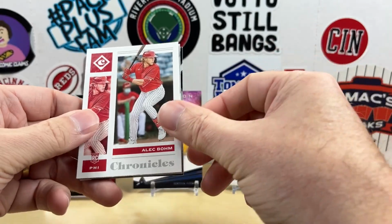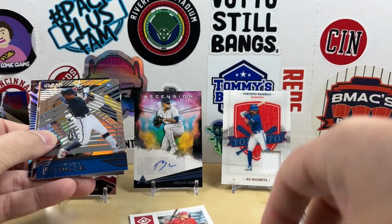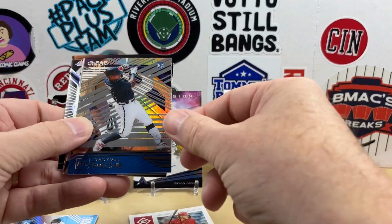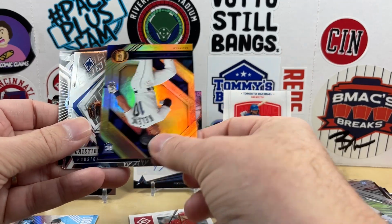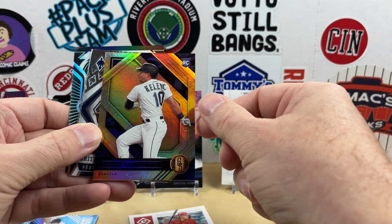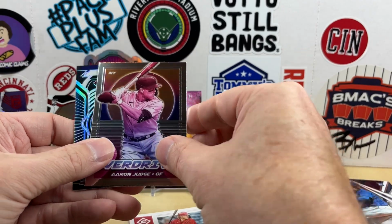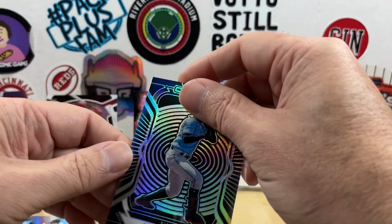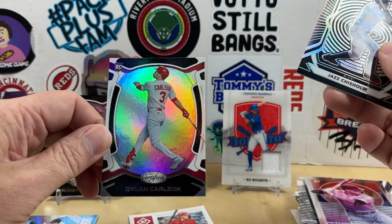All right, we're getting plenty of Alec Bohm rookies, which Trevor Rogers. I think I've actually already got this one. So that's kind of a bummer. Pache on the Clear Vision. Kelenic on the Gold Standard. Christian Javier, maybe one more numbered card. Not looking like it. Aaron Judge on the Overdrive. There's a nice Jazz Obsidian rookie. And Dylan Carlson on the Certified.